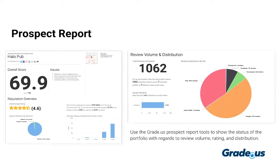So providing the review portfolio and showing, almost as a review audit, and we have a great blog post on Grade Us about how to do a more complex review audit with a spreadsheet that you can put together. And I'll include that in the last slide, so you can go and start working on that if you wanted to. But that's a major investment that really pays off and helps you set the goals and helps visualize for your clients where they're not meeting the mark and where you can help them.